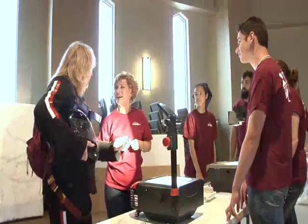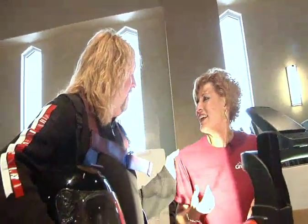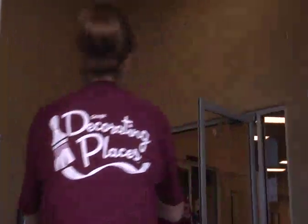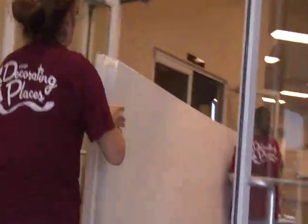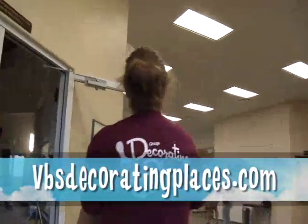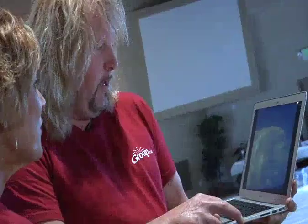We're going to start sculpting some foam, cutting some cardboard, but the first thing I want to do is get into a cool outfit like this. Oh, all right. To create some camaraderie among your decorating team, you may want to make custom shirts like we did. You can use your church logo or download clip art from this year's VBS at vbsdecoratingplaces.com.